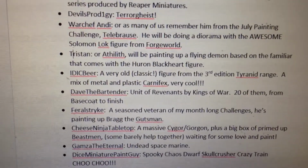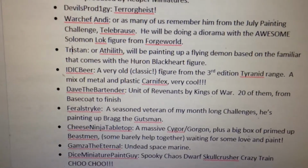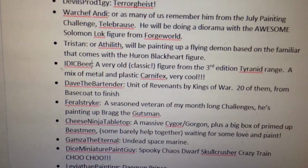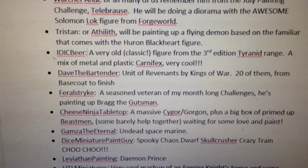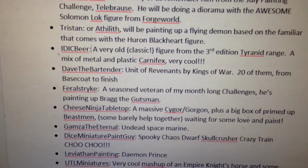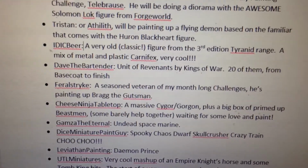Tristan is doing a flying demon based on the familiar that comes with the Huron Blackheart figure. And he's converted a little bit, but it looks really cool. I love that little figure, the little lizard familiar creature. Very nice.